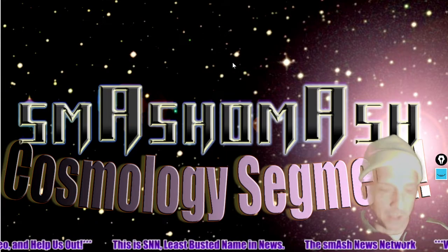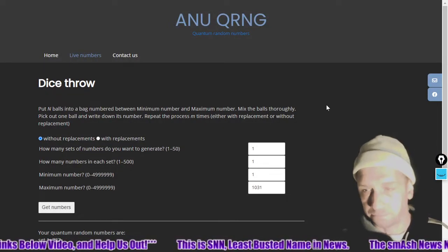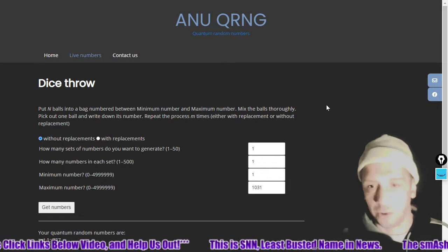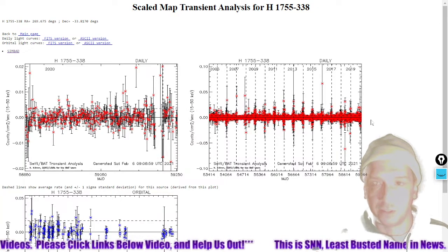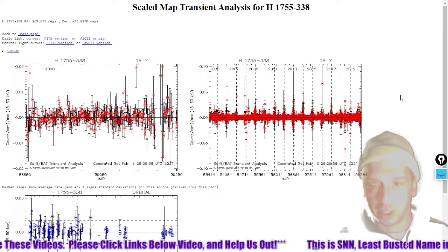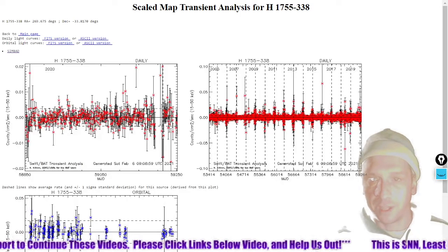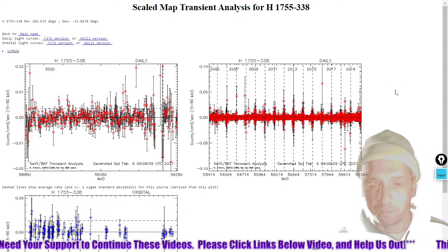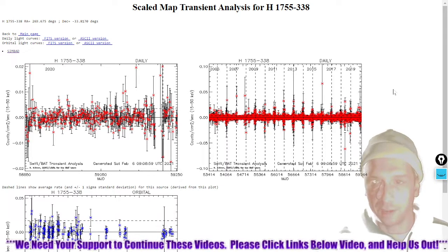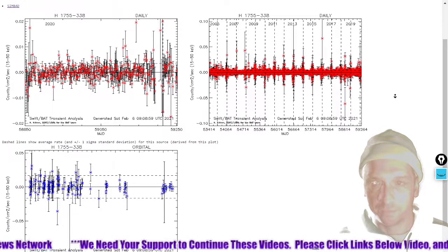And let's do a cosmology segment real quick. Today's random number is 737. Since this is take 2, I've already pulled this up. And number 737 is, and by the way, we're looking at the Neil Gehrels Swift BAT X-ray Observatory. Number 737 is H1755-338. It's a BHC, and I have no idea what that is. Black hole candidate, I have no idea.